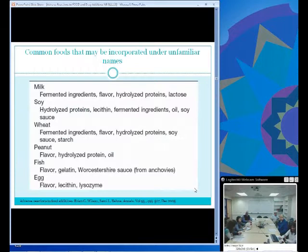So the common foods that may be incorporated under unfamiliar names are listed here. Milk may be mentioned as just lactose or hydrolyzed proteins or just flavor. So it has milk in it, but hopefully they should mention the sources with it. Same for soy and wheat, it may just say starch. Peanut, it may just say oil. So very nonspecific. For fish, it may just say gelatin. So there is just fish gelatin that is from the fish. It's the kosher gelatin from what I understand. And for eggs, it may just say lecithin or lysozyme or flavor.